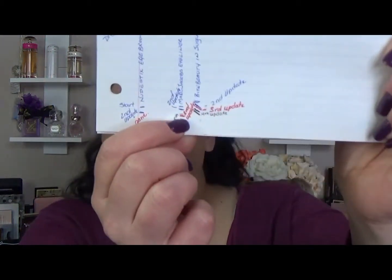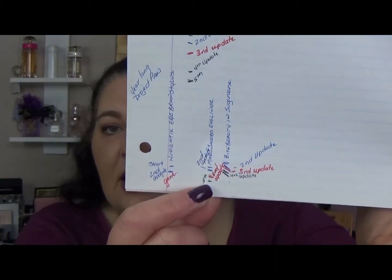So this is right here. The last update was the red line. This is my new update line. I actually made quite a bit of progress considering the last time there was almost zero progress. It wasn't even, maybe it was a millimeter. That's it. So I actually made fairly decent progress this time. I'm happy about that. And it is a use up, so I hope I can get this finished by June 30th, but you don't need very much.